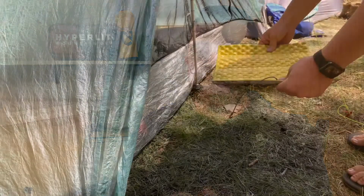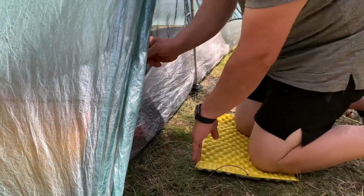Something else that I had to experience for myself was single man shelters. I tried the Zpacks Altaplex, the Zpacks Hexamid. I tried the Lanshan 1. I tried Six Moon Designs Lunar Solo. The Six Moon Designs Lunar Solo is actually one of my favorite tents, so don't get me wrong on that one. But for the majority of the tents that I tested that were one man, I didn't like it.